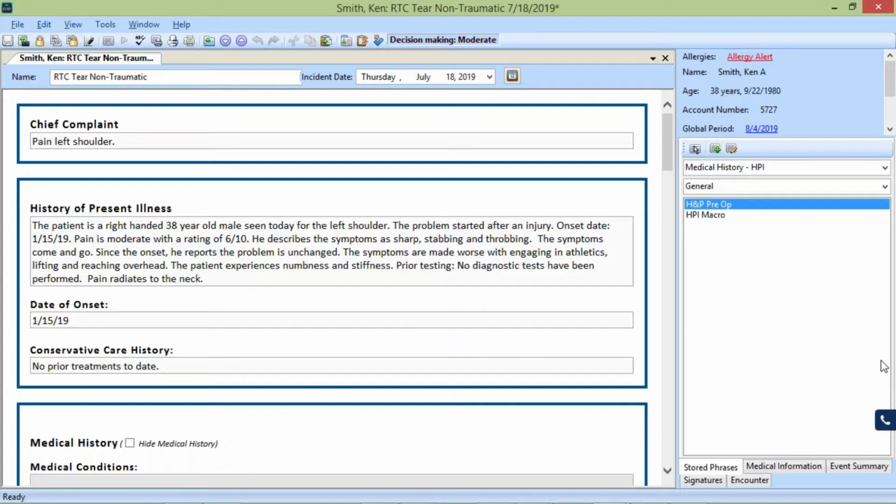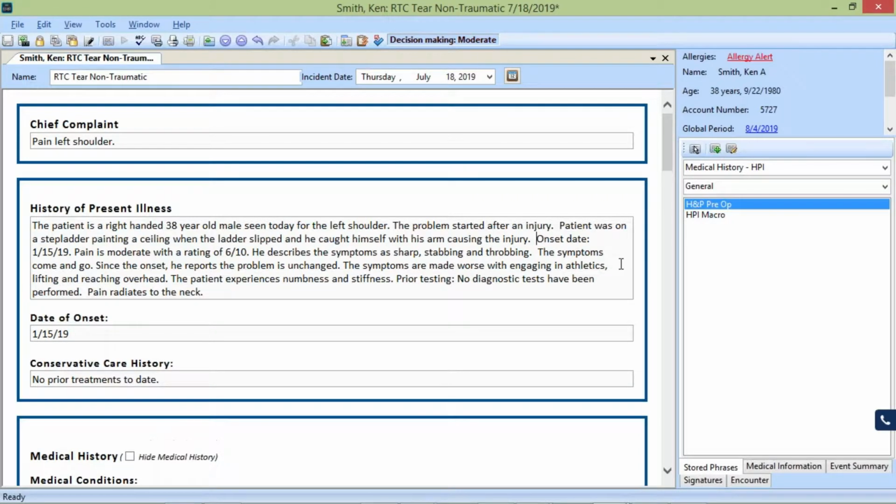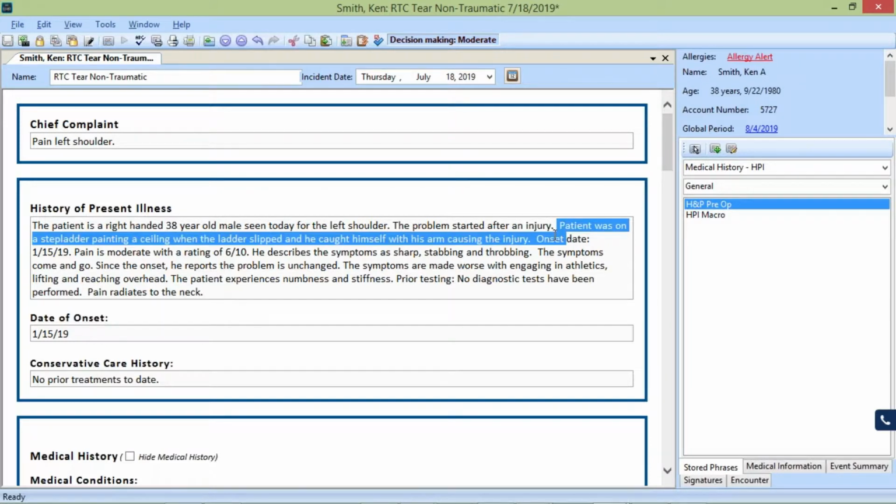Now I've got my Dragon mic in my hand, and I'm going to add the reason. Problem started after an injury. Let's see, we're going to say, patient was on a step ladder painting a ceiling when the ladder slipped and he caught himself with his arm, causing the injury, period. And I let go, and now there is my Dragon phrase right there. If you haven't seen Dragon in a while, it is extremely faster than it was 5-6 years ago.